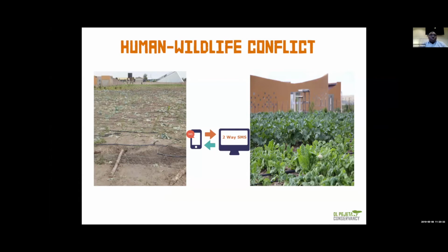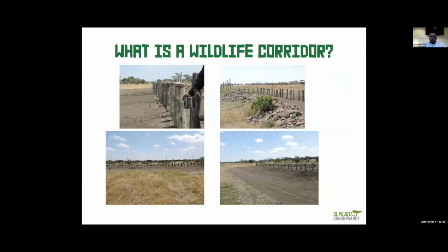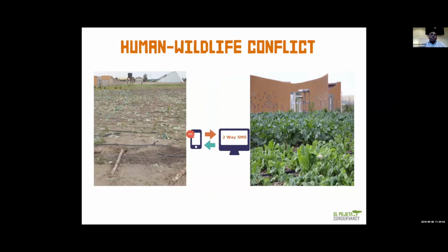A bush pig goes into a community area and destroys their farms or something. They can report the case to us, and we are able to create an incident management. They will tell us what is happening, and at the same time, we can create a case internally and escalate it. There are people who will go out there and address the problem, come back to the office and report back and say, hey, this is what was done, and the problem has been solved. If it is something that Ol Pejeta is not able to sort out, you are able to escalate the process using the system to other management parks like the Kenya Wildlife Service around Kenya.